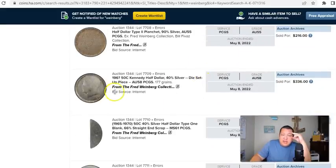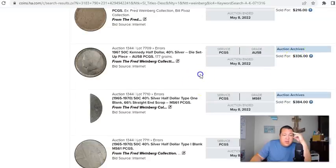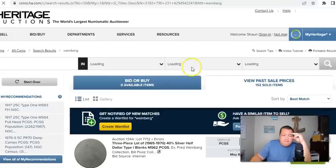Here's a couple more interesting pieces. Here's a candy $50. It says die setup piece. Could possibly be a die adjustment strike. Sold for $336. Straight end scrap of a Type 1 blank. That's what, 40% silver $50, $384. All right, so that's page 1.